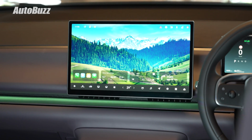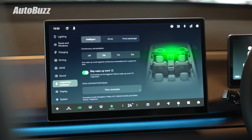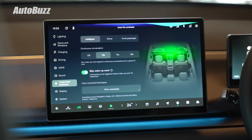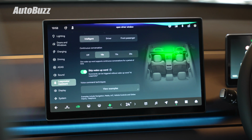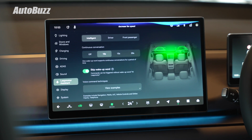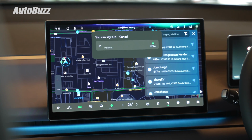But how well does it recognize my Malaysian English? Well, let's try it out. Hi Leapmotor. Close the sunshade. Okay, sunshade closed. Open driver window. Okay, window at driver's side open. Decrease fan speed. Already the minimum air volume at present. Navigate to Penang. Found the result. Should we go now? Okay.